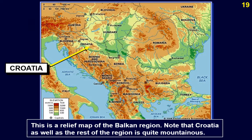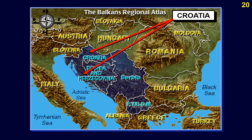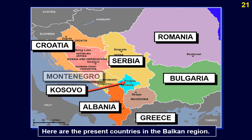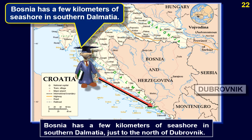This is a relief map of the Balkan region. Note that Croatia as well as the rest of the region is quite mountainous. This is another map of the Balkan region. Here are the present countries in the Balkan region. Bosnia has a few kilometers of seashore in southern Dalmatia, just to the north of Dubrovnik.